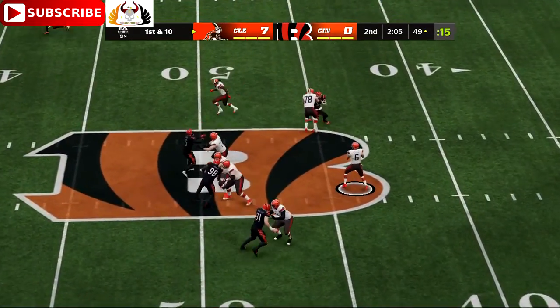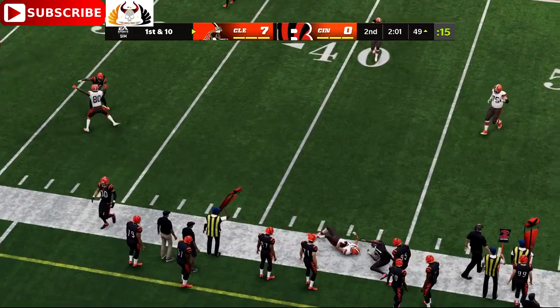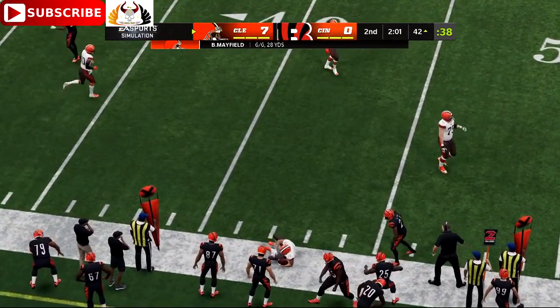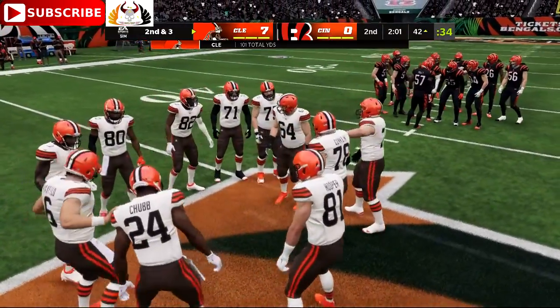A 1st down throw for Mayfield. Throw left side. There's Schwartz with it. And he's got this down a yard or 2 shy of the 40 before he's out of bounds. 7 yards, the pickup there.